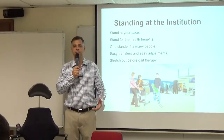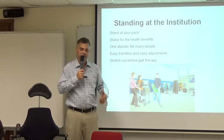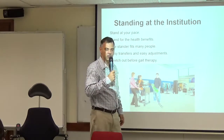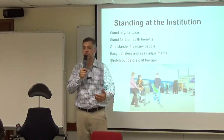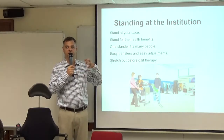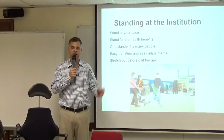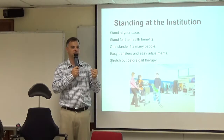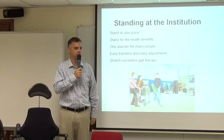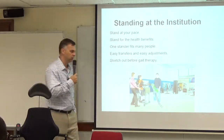But if we can stand them up and stretch them and now they're doing some stretches and moving around, now when we actually try to start getting them to, you know, heel toe and do the gait patterns, it's going to be much more functional. If they've been breathing, if their heart's been going a little bit, if they've been stretched out. And it's not just gait therapy, but it's any kind of activity where you're trying to do some functional motor skills with the kids as well.